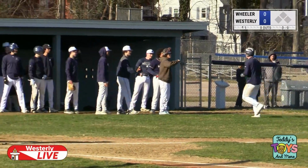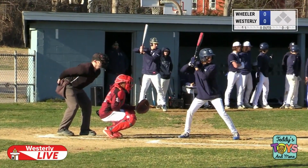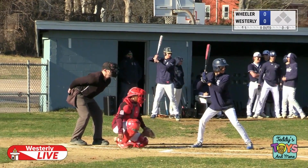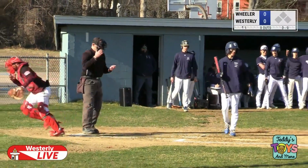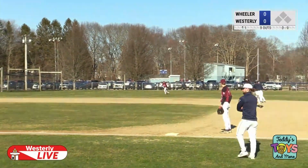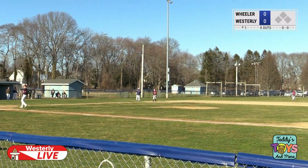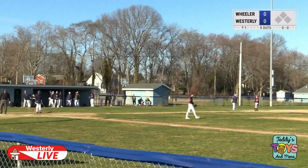Bulldogs had been testing fate, doing a good job of gathering their attention. And that's a great thing to see in the preseason, the ability to do that from the Wheeler Lions' perspective. And the pitch, high and away, breaks and gets past the catcher, and that's going to put the Bulldog runner on second base in scoring position. He's going to stop there. So we have one out now for the Bulldogs as the runner was picked off at second base.